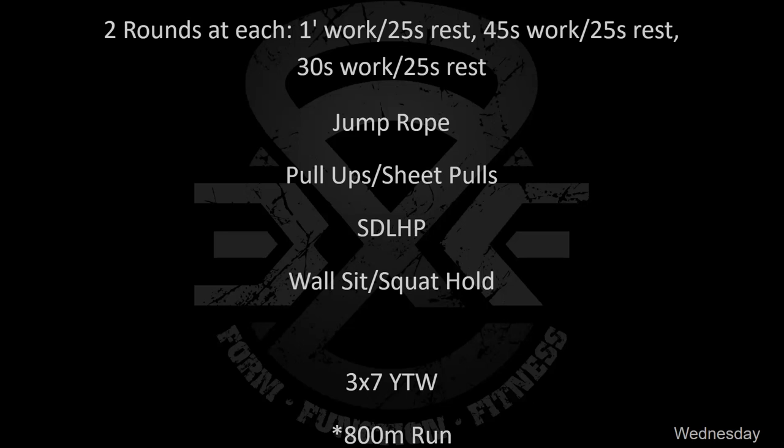Or you could possibly start with that squat hold if you're feeling good and then add in weight later and maybe even go to a single-sided rack hold with those 30 seconds since you got to go back through everything and then end with 30 seconds on the other side. So lots of variations here, but there's ways to increase your intensity and make the squat hold harder. And then we'll work on the shoulders, 3x7 YTWs after that. And our Murph prep that day is an 800-meter run.